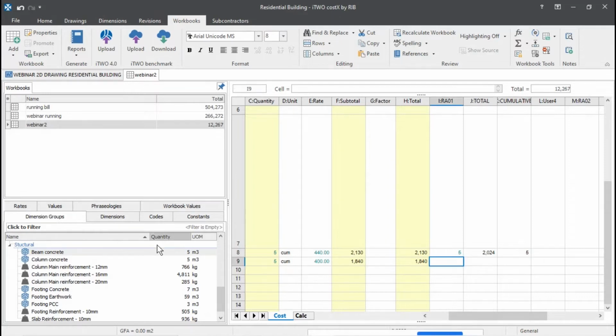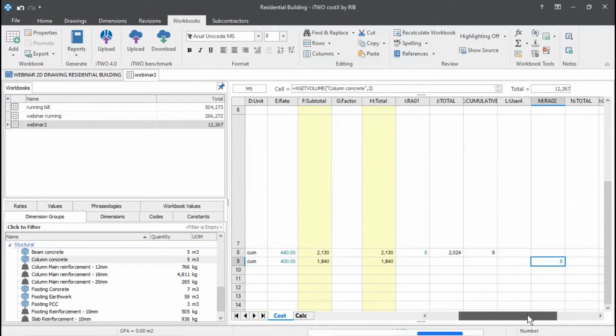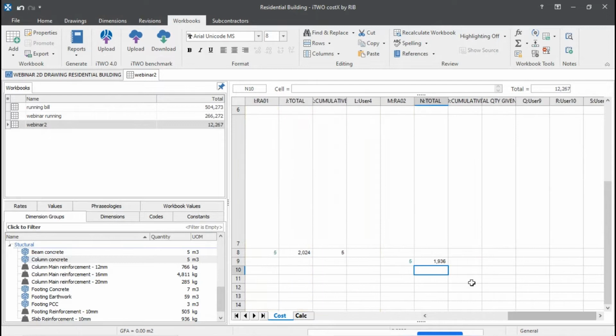For example, we are carrying out the column concrete in a different phase of work. So we are going to link it up onto the second bill, date. Excuse me. M9 into V9. Yeah. So this is a very simple way of tracking down your quantities, your running bills, everything on one platform.